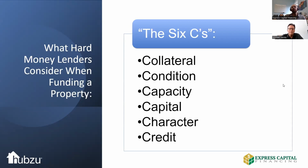Now, the 6 C's, right? So what are they? What are we looking at when we're underwriting a fix and flip? What's important to us? What do we care about? So number 1 is the collateral. What's the property? What's the value of it? How does it look? What's the condition of the property, right? Is it in great condition where you're just doing some lipstick and going to sell it in 2-3 months? Is this a tear down that you have a gut renovation where you have to tear all the walls down and replace everything?